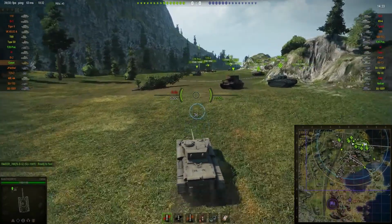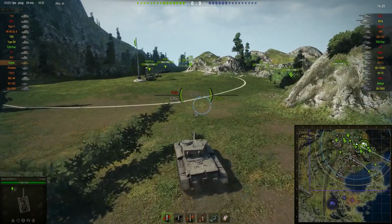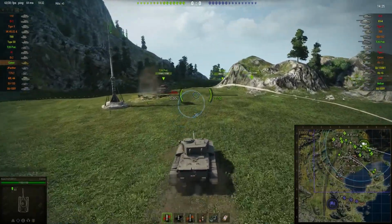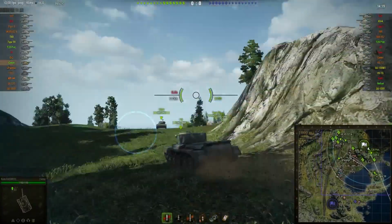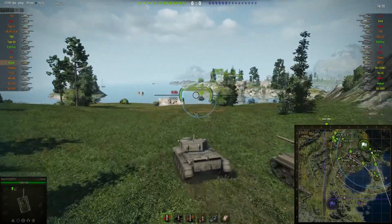People probably know my opinions on this tier 7 medium tank. It's not a great medium tank in my opinion. The gun is a little bit lackluster. Speed and manoeuvrability are great. It is quick off the mark and gets to a decent top speed fairly quickly. Its armor can be okay in some situations, but the gun is really, really lackluster.